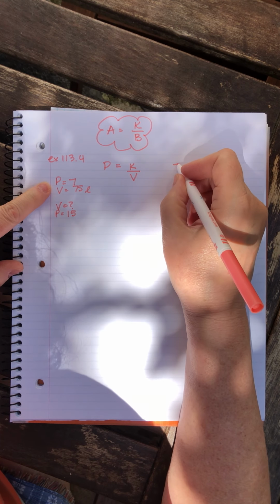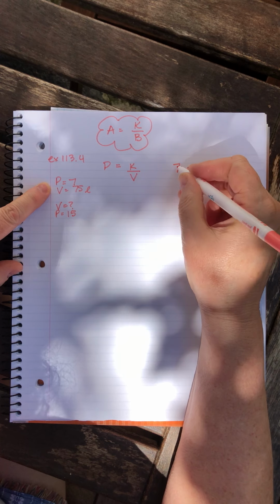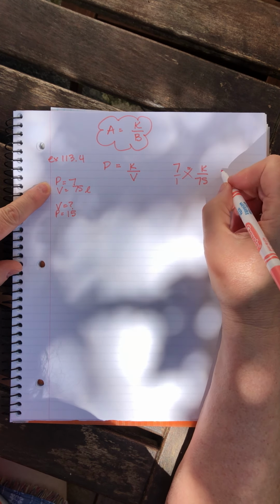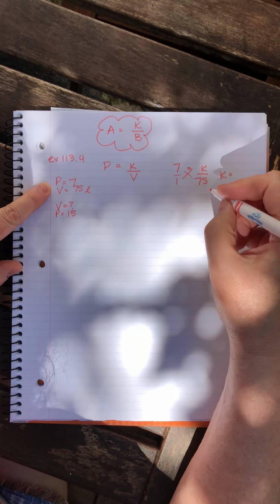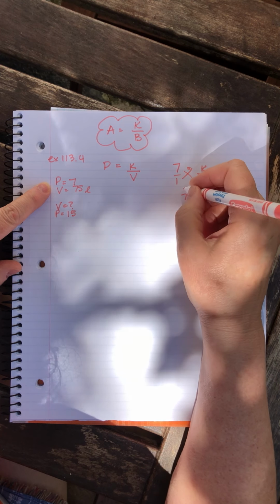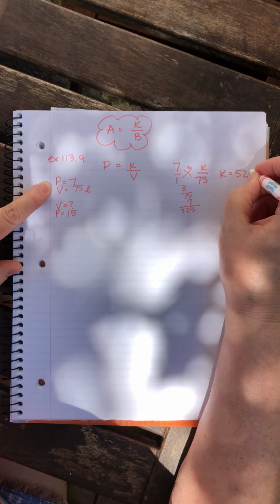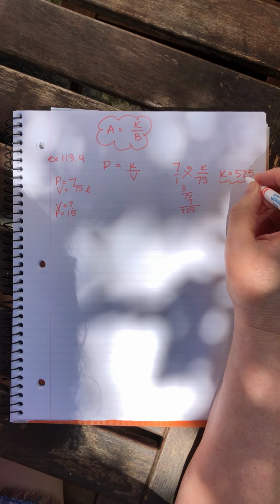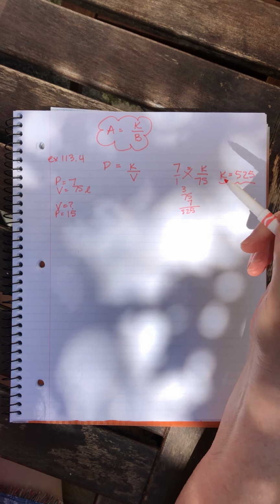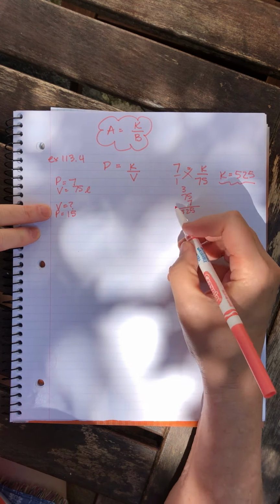Pressure 7 equals K over 75. So now we cross multiply, and this is over 1, so it doesn't hurt anything. So K equals 75 times 7, which is 525. Remember, there's no unit on that. It's just a number that links pressure to volume. And so that's step one. And then step two is solving for this.